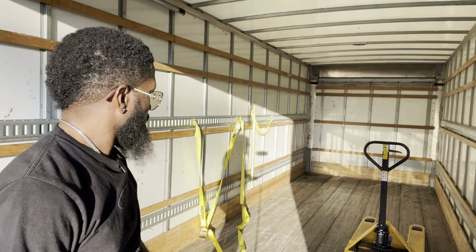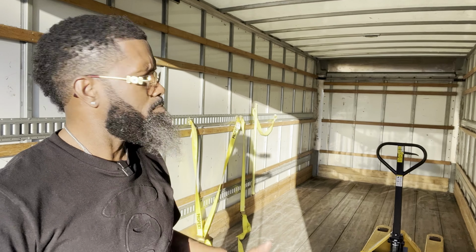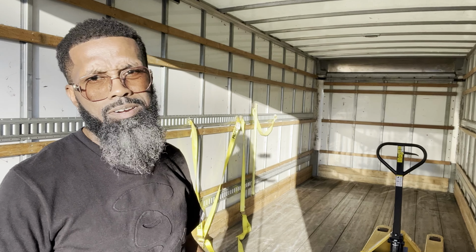I mean, you don't gotta get no pressure washer done or anything like that, but make sure your box is looking, you know, decent back there, not looking crazy, all right?